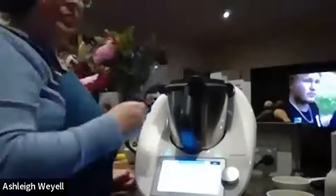So in this example, she's making the Caesar dressing. Some other recipes that use the emulsifying function, like your mayonnaise, your garlic aiolis, things like that. Beautiful function, and it's super quick. Much quicker than trying to do it by hand.